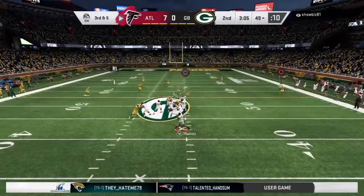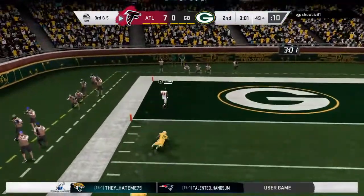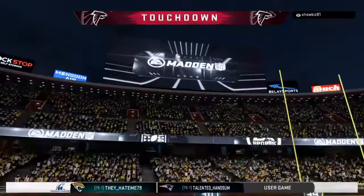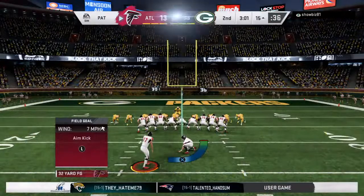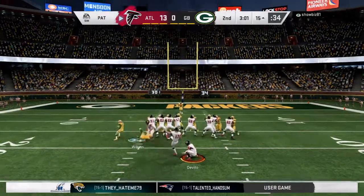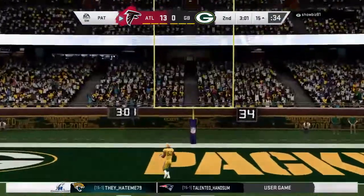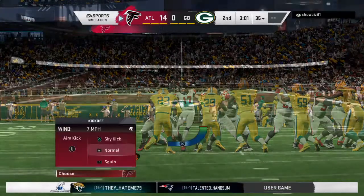From the gun on third down, Murray. Wide open receiver, complete. Touchdown, Falcons. A big play there. 49 yards. And the Falcons push further out in front. Point after, right down the middle. And it's now 14-0.